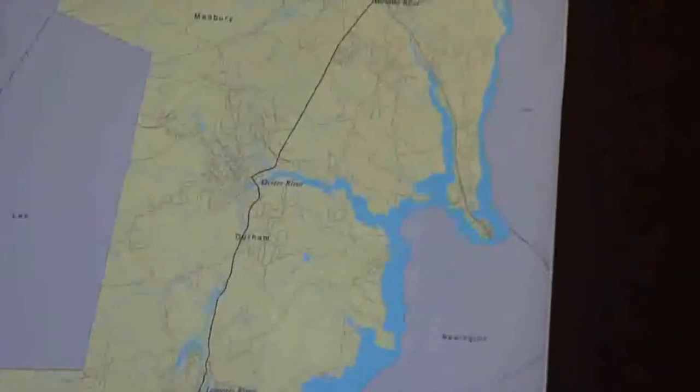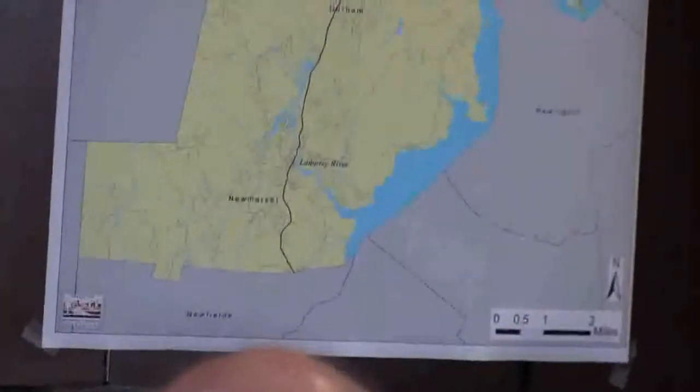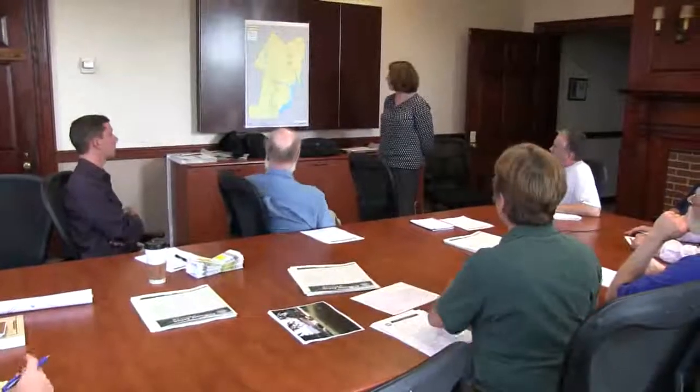Good evening, my name is Cynthia Copeland. I'm with Strafford Regional Planning Commission, and I'm here to talk about the proposal about the Mills Scenic Byway. And so I thought this map might be appropriate to understand what was behind the Scenic Byways proposal.